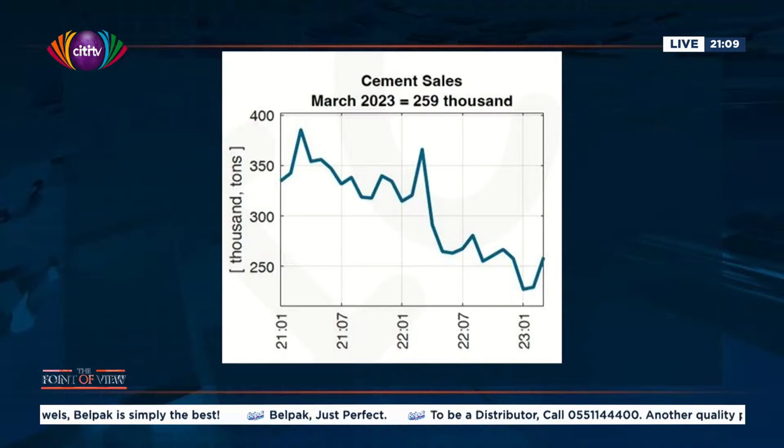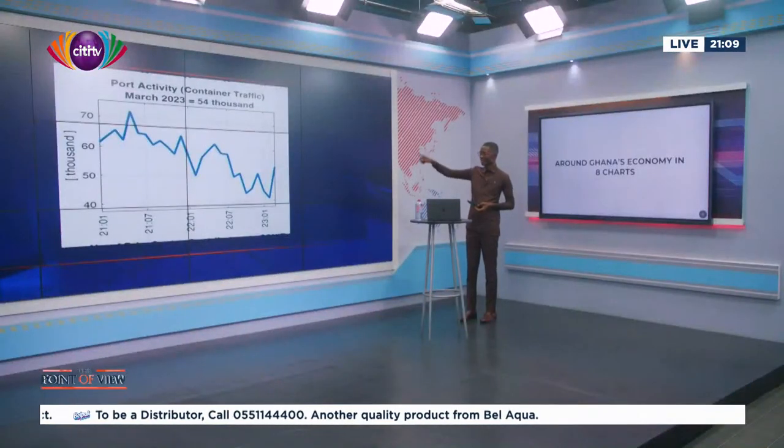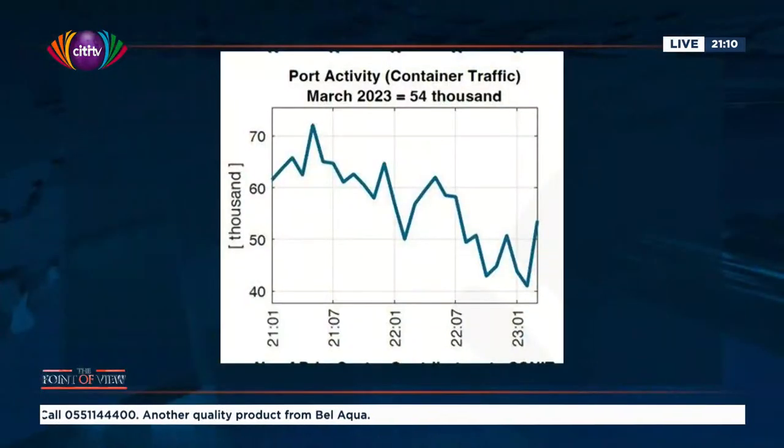We'll talk about that. Then the next one is the port activity, Tema Trade. Look at that. It's coming down. Why is port activity coming down? There's a story actually today, 19th June, in the Herald that's explaining this, and I'll read that story to you. But not everything is negative. The last chart I'll show you makes me very excited.